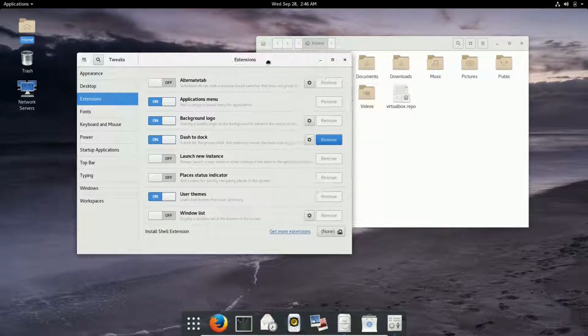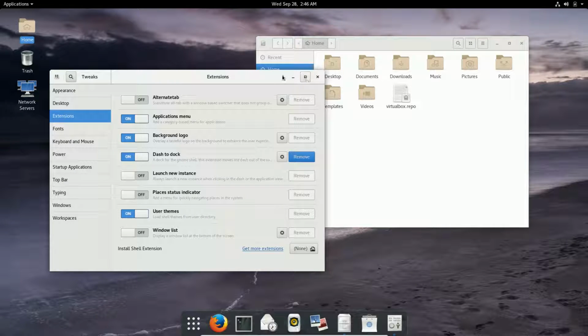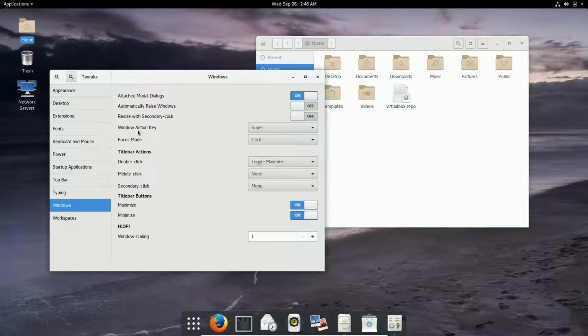The other thing I had to do out of the box is the GNOME on Fedora does not have your minimize and maximize buttons. That's also in this tweak tool, the GNOME tweak tool that I installed from the software manager. Over here you can toggle your buttons on and off. And then you can also set other items.